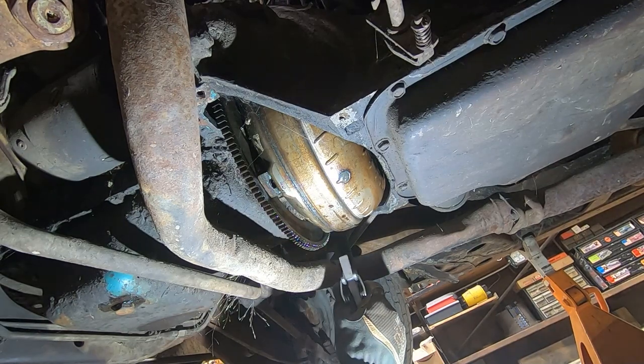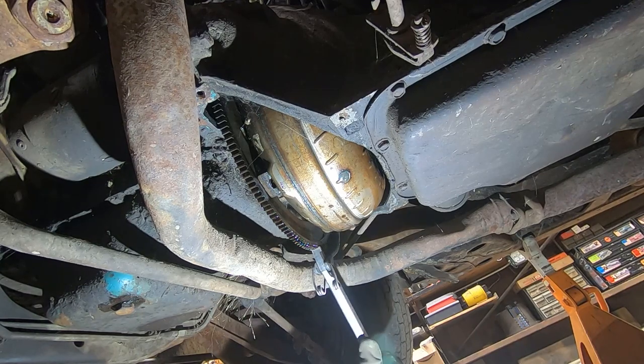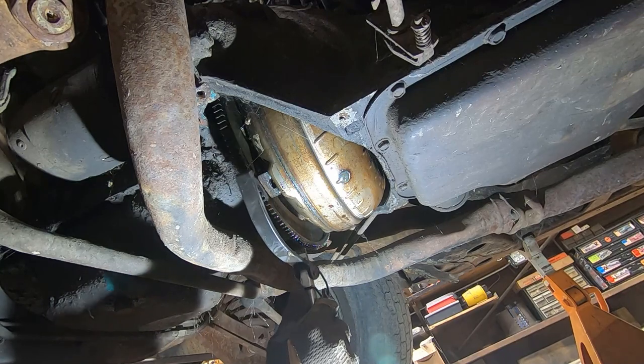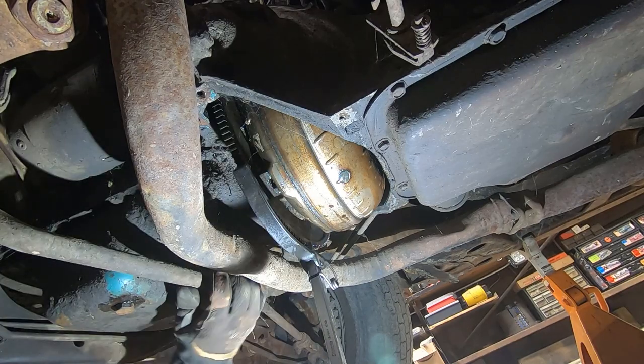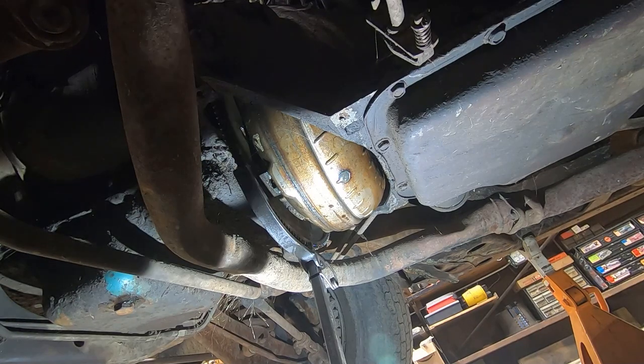Let's get El Jefe hooked up onto the teeth here. Oh, what am I going to pry it with? I'm going to turn this the other way. I'm going to put my foot on it. That's always good for blowing out your Achilles tendon or whatever. She's going to just turn right over, right?